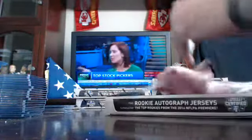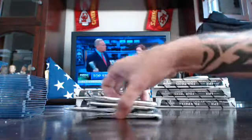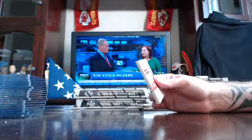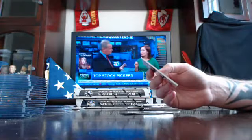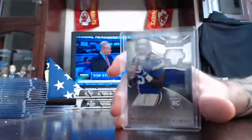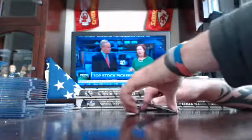Box number two. I was hoping it was an auto, but got a base jersey. Base jersey, not numbered, a rookie roll call, Teddy Bridgewater for the Vikings. Teddy Bridgewater, Minnesota Vikings. Four base.